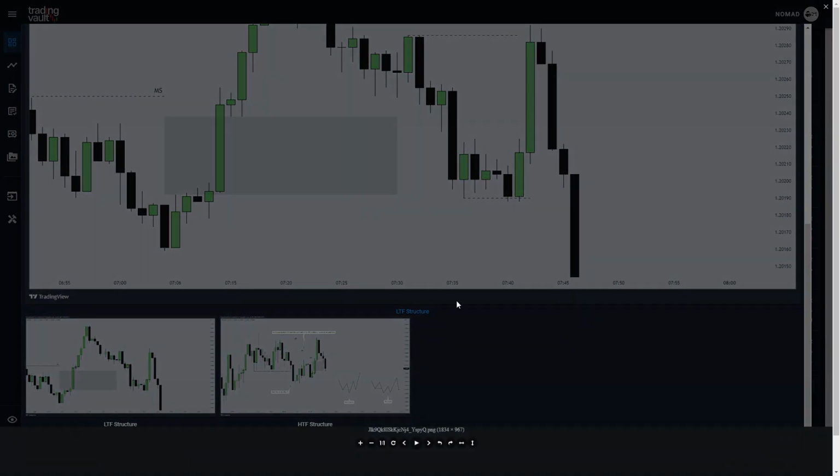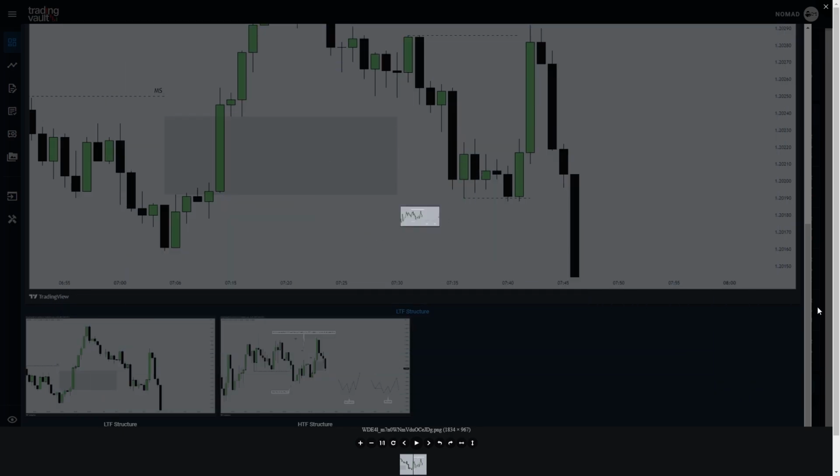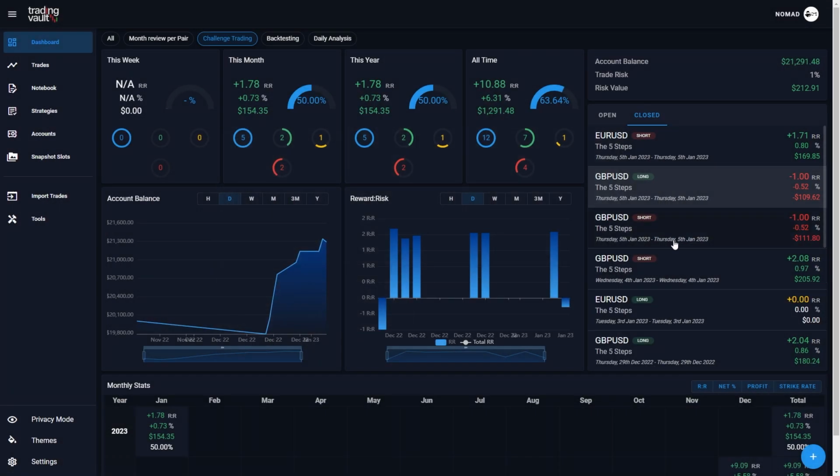Could we have avoided it because of this blueprint, right? The fact that it doesn't look like a blueprint, maybe, but there is a win that happened. So I'm recording this part on January 10th. There's a win that happened on January 9th on GBP dollar that had this exact structure just in the 15 minute, right? And it worked out wonderfully. So I don't really think that that minor change or alternative option on the step of the market shift on higher time frame really causes that much of a difference. So I'm not gonna say that that was the deal breaker or the deal changer.